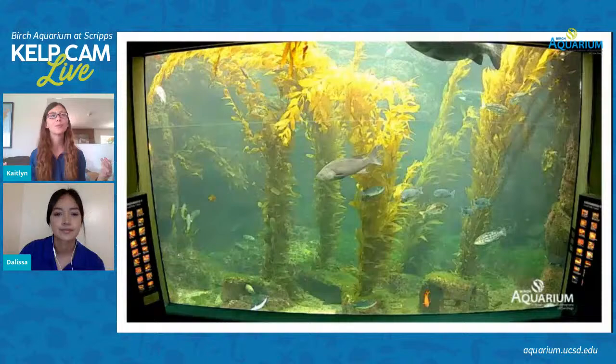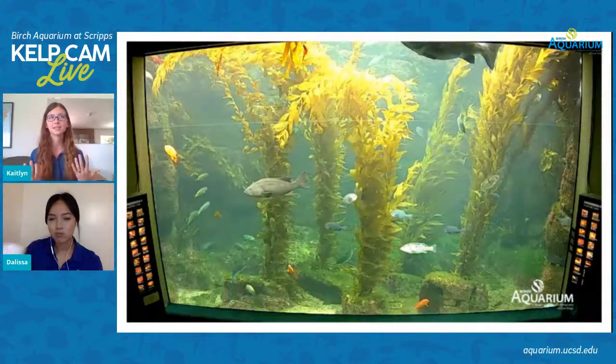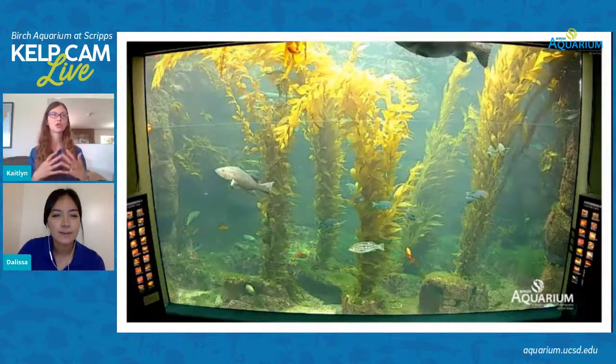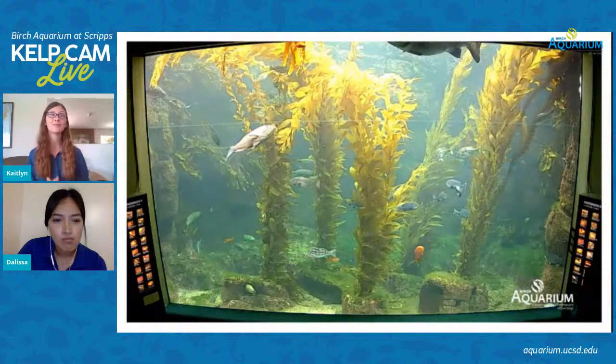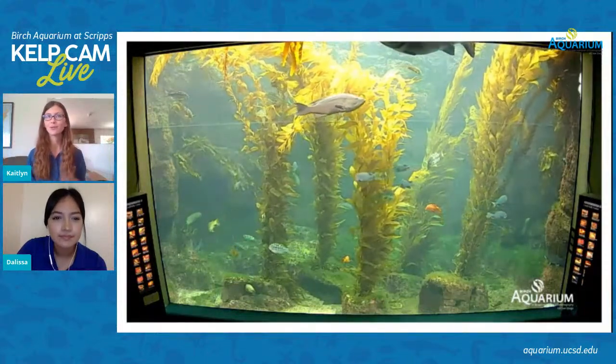Every sheep's head is actually born female. And so over time, under certain conditions that scientists don't actually fully know, one of the females will turn into a male in order to mate and make other sheep's head babies. And so it's really interesting that they're all born female. Like, who would have thought?